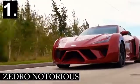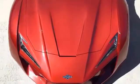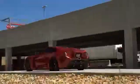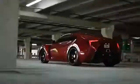But the first car on our list is the ZEDRO Notorious. This exotic looking coupe is sure to draw attention everywhere it goes, with a dynamic and almost Lycan-esque design. It comes with a ton of custom touches, from the Vortex headlights in front, the painted brake calipers on the side, and the Italian leather interior. In fact, the Notorious is flashy enough to fool even the most hardcore car enthusiasts into thinking you're a millionaire.